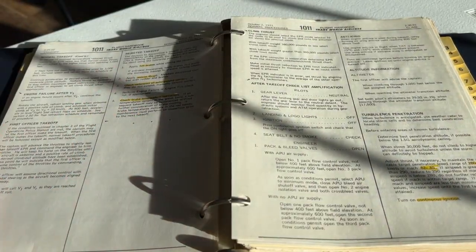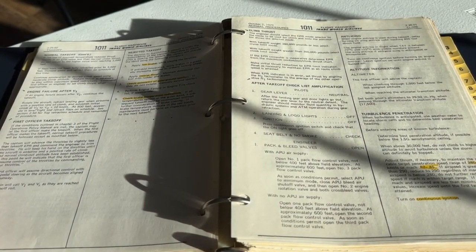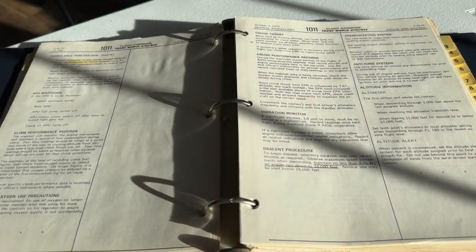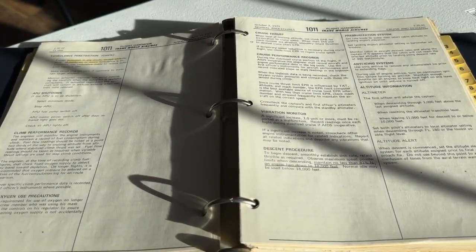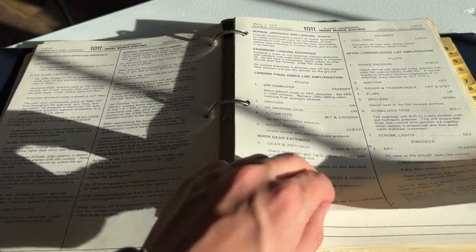This page has more highlights, so you can see some various components about rejected takeoffs. So somebody was most likely studying in this, and obviously during this time, no iPads, none of that. So the best way to do it was to highlight. So good job by that person. And I'm not sure how he got this to an airline collectible show.